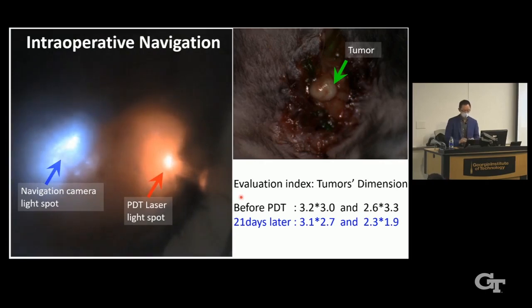The performance index involved the tumor dimension. So we measure the tumor before the treatment and also 21 days after treatment. We can see that the tumor dimension has been significantly improved.